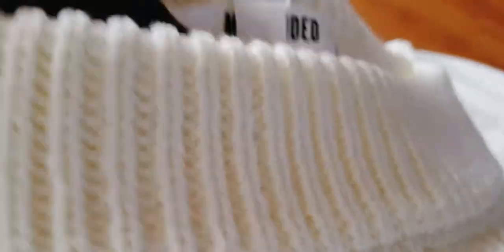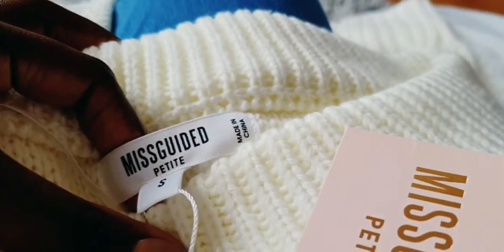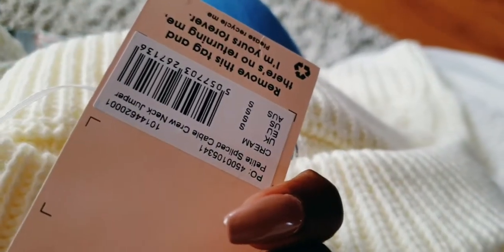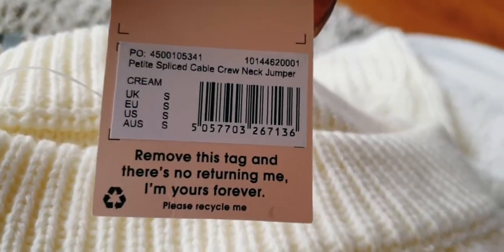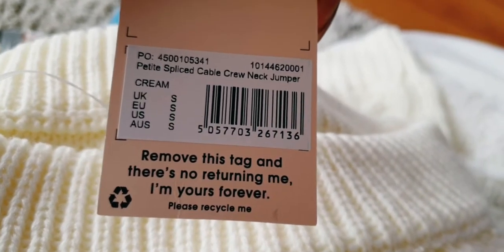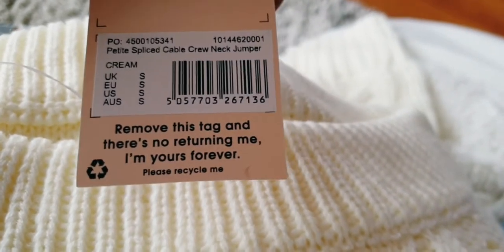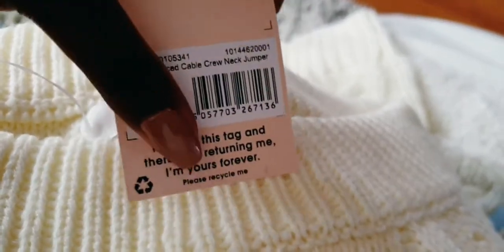And I took the size, let me show you guys. It's from Missguided, and I took the small one. I bought it in Zalando, the petite side. So it's small: UK small, US small, AU small, Australia small. So remove this tag. There's no returning. I'm yours forever. Yes, you're mine. You're not going anywhere. I can't wait to show you guys. I'm going to show you, and then you can see how it sits on me.